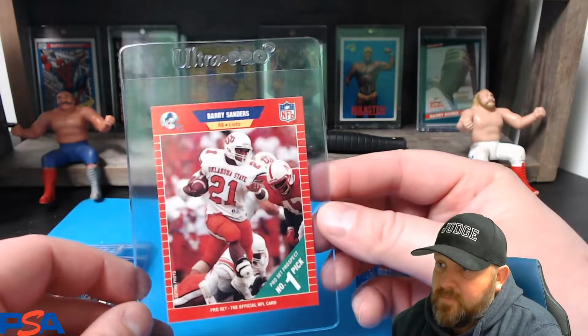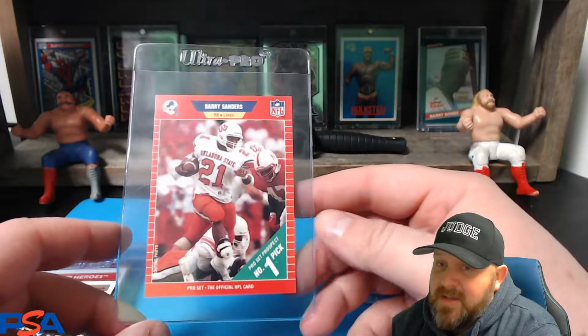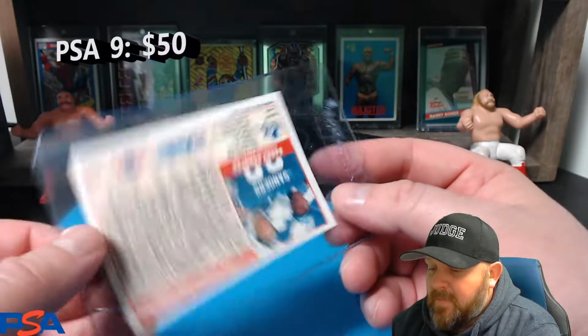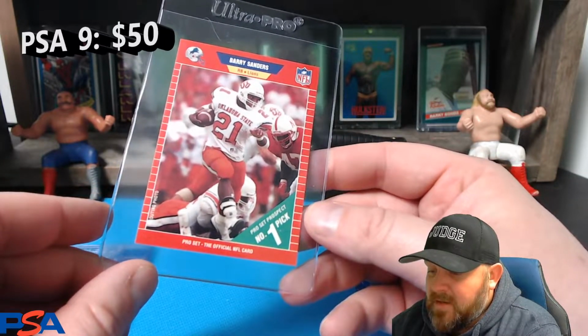Next, my friend there wanted me to submit this one for him. It's a Barry Sanders rookie card. It's not considered his true rookie card. I think there's a Topps one as well. But this is from Pro Set.